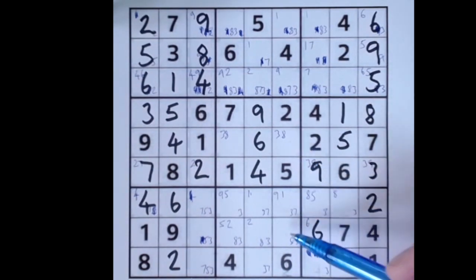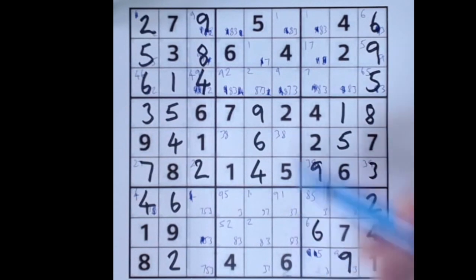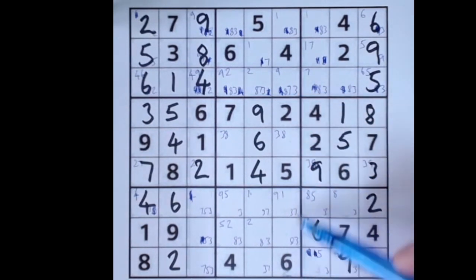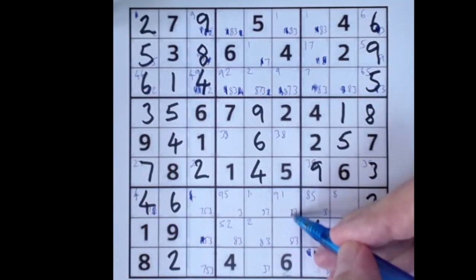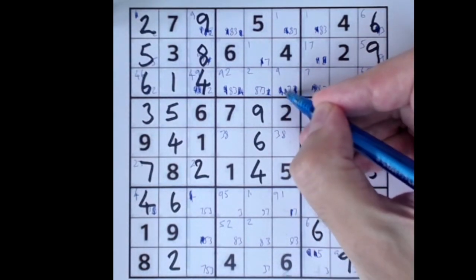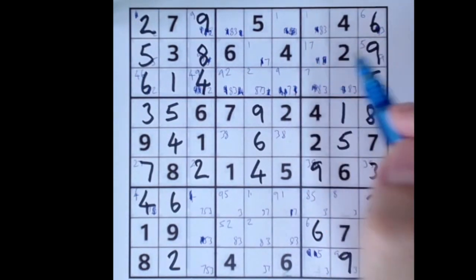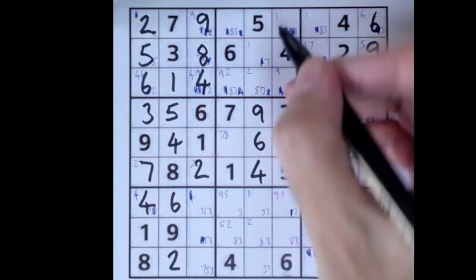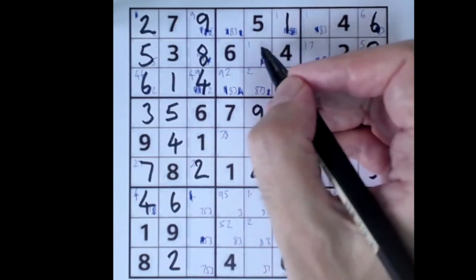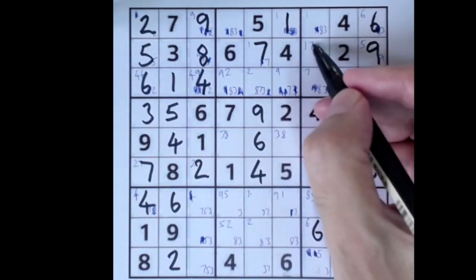So 3, 8, 3, 8 here. That means 3 and 8 cannot exist again in this column because it's exclusively 3 or 8. So that 3 can go there. This 3 and this 8 can go, leaving just that. And guess what? 8, 3 goes there, leaving us with just the 1. So now we can fill in 1 there, 1 or 7, that's 7. 1 or 7 here, that's a 1.